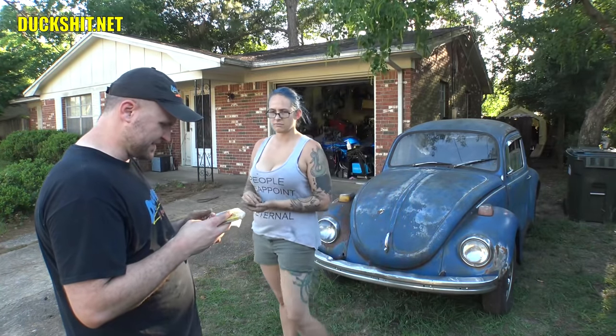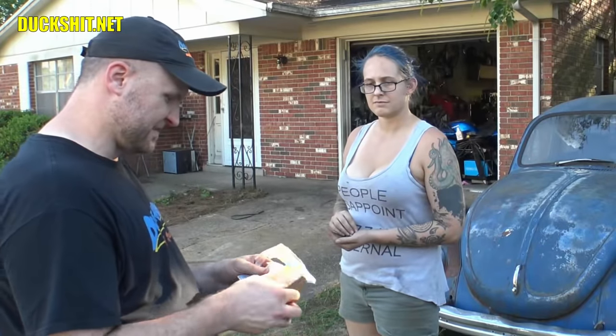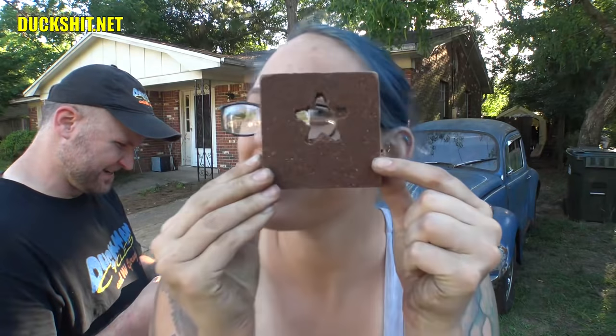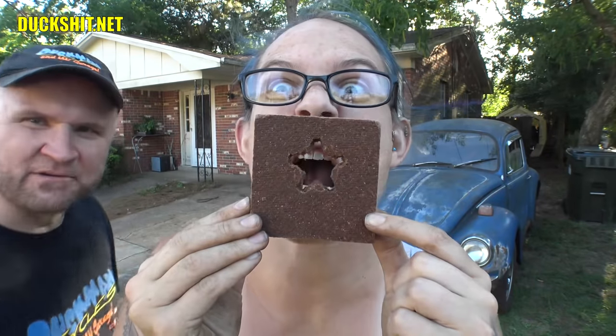It says non-toxic and safe around kids. Well, let's find out if it's any good. Is it wet? Oh, wait a minute. That's not at all what I expected it to be. Light inside the star area. Okay, we're gonna pull out a torch and see just what happens when we light it.